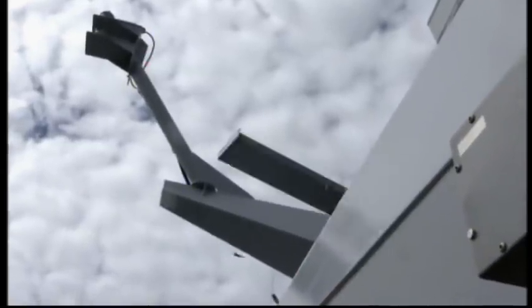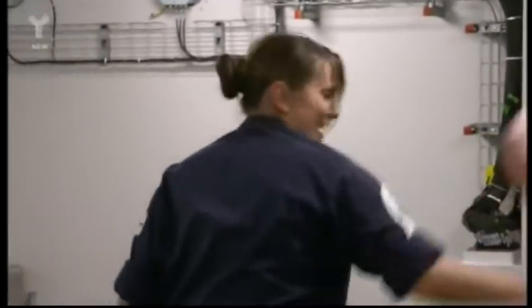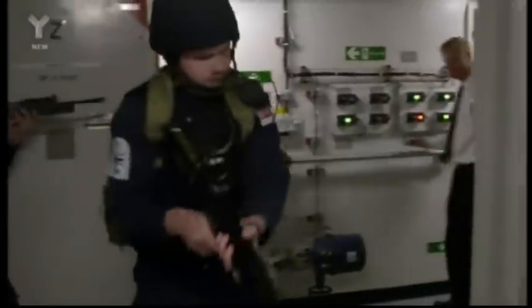Excitement over, training must continue. Danny instructs sailors in self-defense and in-ship protection in case of intruders. And with 5 kilometers of passageways and over 3,000 compartments to search, the response force have to be well practiced.